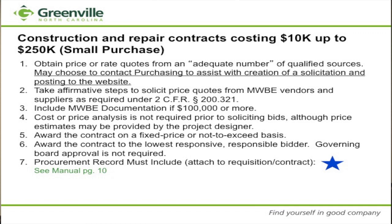Now we're going to go over to the construction side of the house. For construction, and this is on page 10 of your manual, we're looking at construction and repair contracts that are $10,000 up to $250,000, and this is your small purchase procurement type. On this side of the house, you must make certain that you are going out for quotes and that you're obtaining quotes from an adequate number of qualified sources. You must make certain that you're including your MWBE firms.